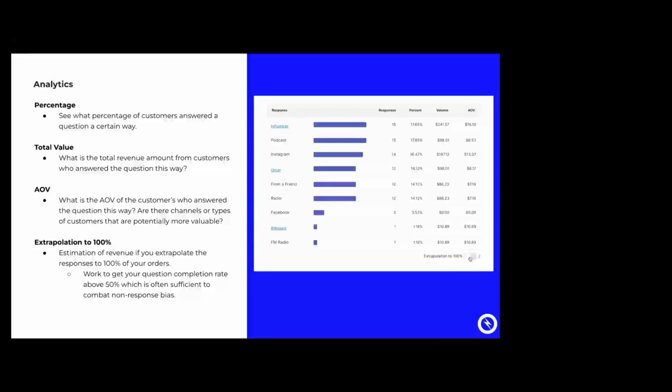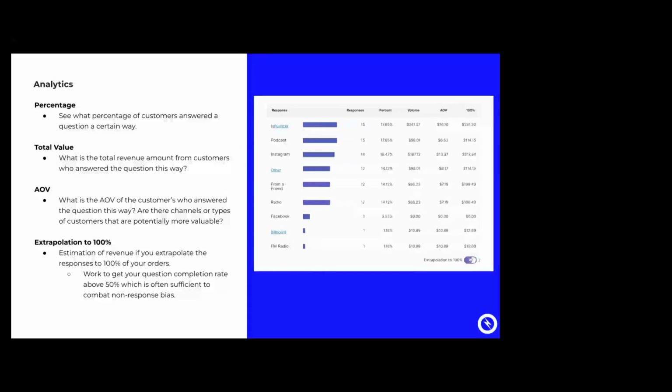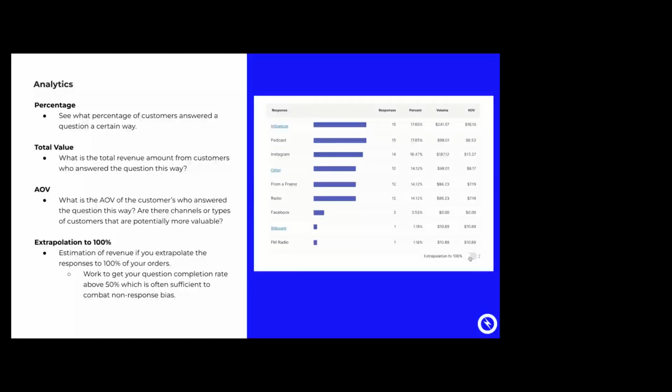Next is total value. So just what's the total revenue amount from customers who answered the question this way? And then also what's the AOV? So just because a high percentage are coming from a certain channel, if the AOV is low, maybe you don't want to invest more into that channel. Maybe you want to invest into one of your higher AOV producing channels. And that's something that you can pull out of this.